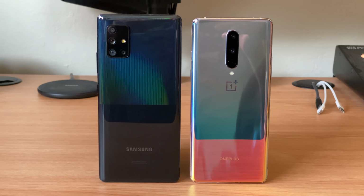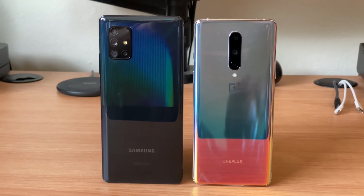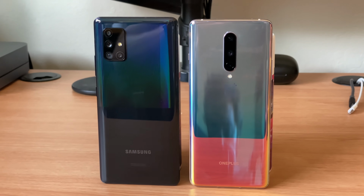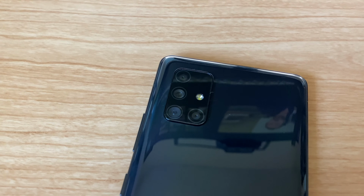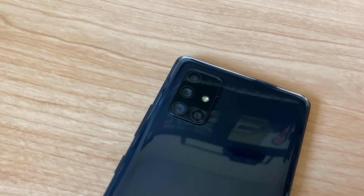The first thing to notice between the two phones is their design, and while they both look good, I generally prefer the overall look of the OnePlus 8. On the back of the OnePlus 8, you'll get a vertically aligned camera bump, housing the triple lens camera, along with a OnePlus logo. On the back of the Galaxy A71, there's a rectangular camera bump on the top right, bringing the device more in line with other Galaxy devices, and phones like the iPhone 11 Pro.